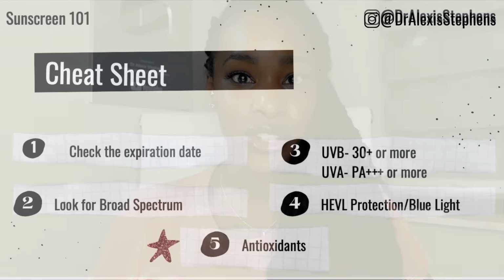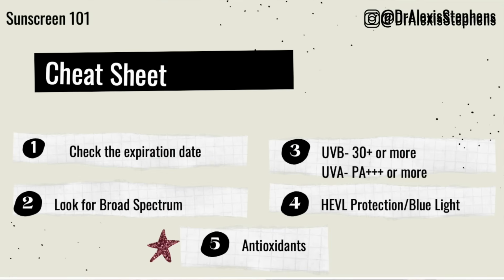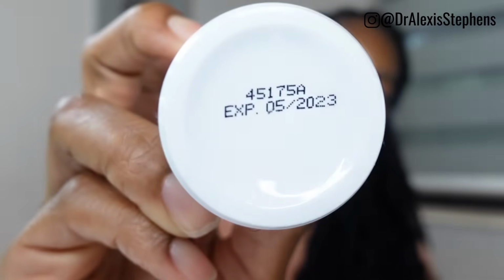The first thing you need to do is actually look for the expiration date on the sunscreen. Make sure that you're not getting a sunscreen that is already expired or close to expiration, because then you're not going to be able to actually use it, or it may cause irritation because the ingredients inside are expired, or it may not work the way that you need it to. So first things first, make sure it's not expired.